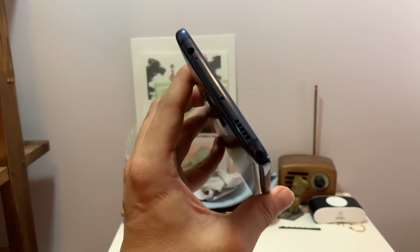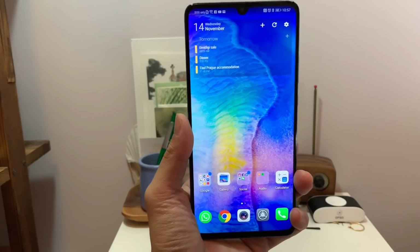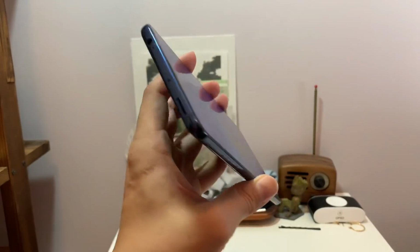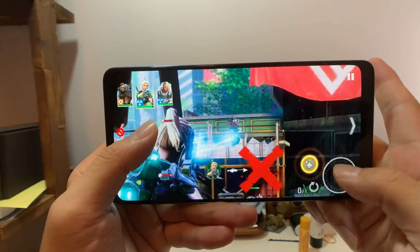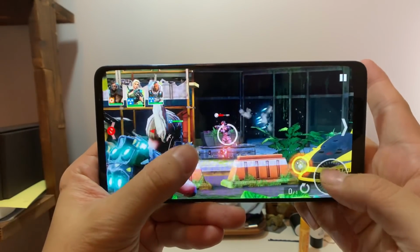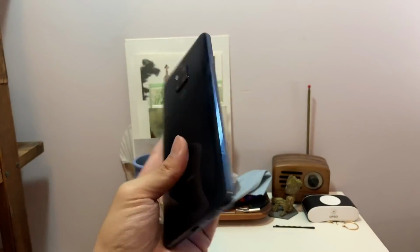And there's a headphone jack. So you factor in all of this: larger screen, less of an intrusive cutout, better speakers, the option to plug in headphones. That makes the Mate 20X a better media consumption and gaming device than the Mate 20 Pro. Now there are other subtle differences too.